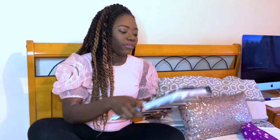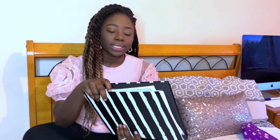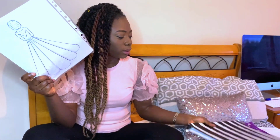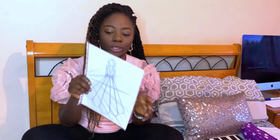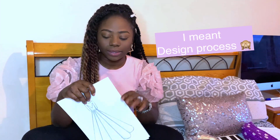Okay, so the design process, I'll show you. I do have my folder where I put all my designs. At the moment, I still use the typical pencil and paper. Yes, this is my wedding dress design. That is the front and this is the back. It doesn't have all the details on it, so I'm going to show you what I've done there. And all this is part of the planning process.